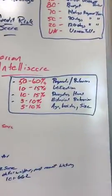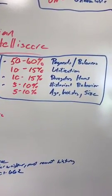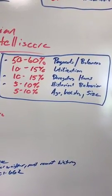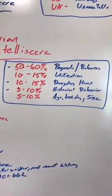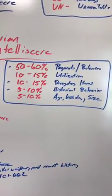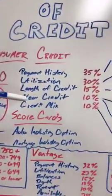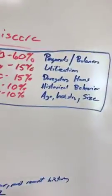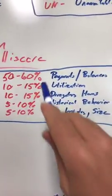So here's how Experian's IntelliScore works. 50 to 60% of the overall score is based on payments and balances. 10 to 15% utilization. 10 to 15 is derogatory items. 5 to 10 is historical behavior. 5 to 10% is age, industry, and size. Kind of similar to FICO, right? FICO has these 5 different aspects, and each accounts for a percentage of the overall score. Same as IntelliScore.